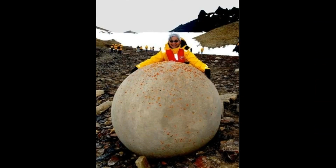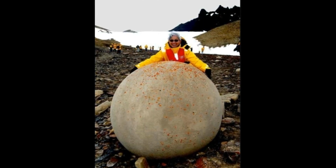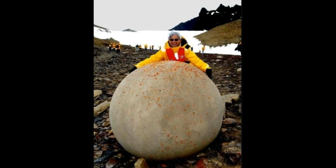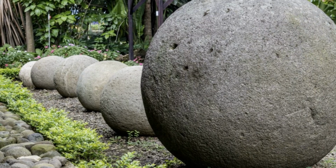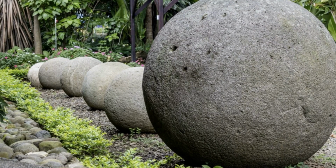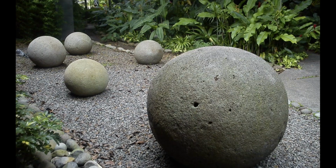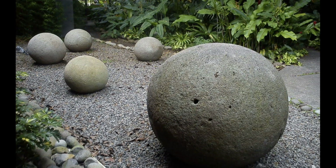They say, quote, "It varies considerably. The gabbro came from the sites in the hills, several kilometers away from where the finished spheres are found, though some unfinished spheres still remain in the hills. Additionally, since many of the stone spheres in the region were removed from their original locations and serve as landscape decoration, no one knows where originally they came from or where they were found."